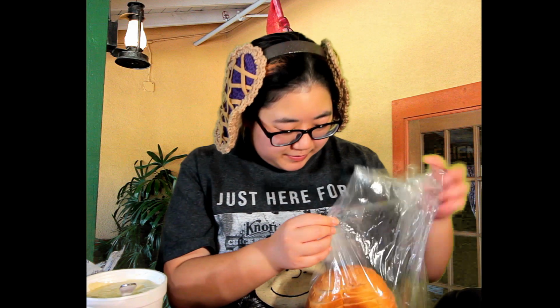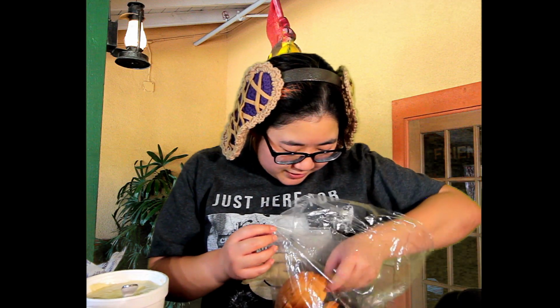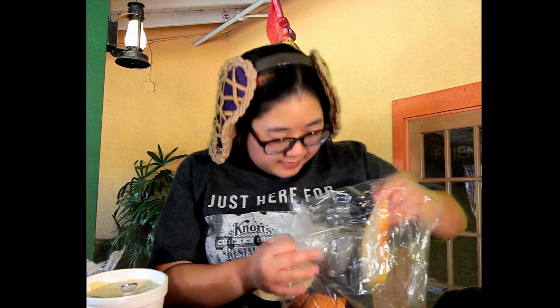We'll try the bread. Oh, well, okay, that's already open. Let's pick a piece with actual cheese on it. Oh, it's like super soft. Oh wow, it's like super soft. This is almost white bread texture. So it's very fresh and it's not stale at all. So yeah.